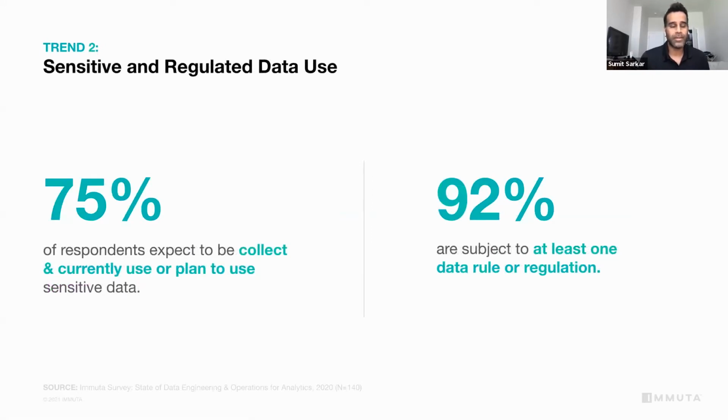And the second trend is around sensitive and regulated data use. And in looking at sensitive data, it's not really limited to just highly classified data like from the government or intelligence community or health information, but it's really any data from the survey for which you wanted to limit access across an organization, like maybe by business line or geography, where it's sensitive to the organization. And looking at the results, roughly 3/4 collect such data and have plans to use it.